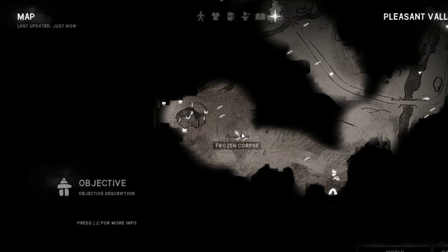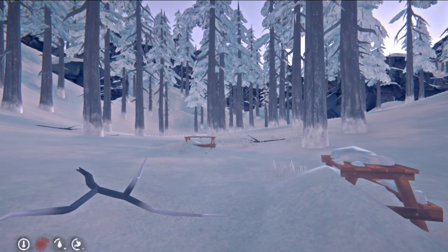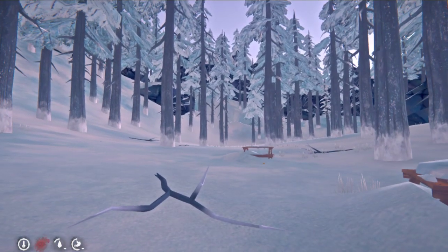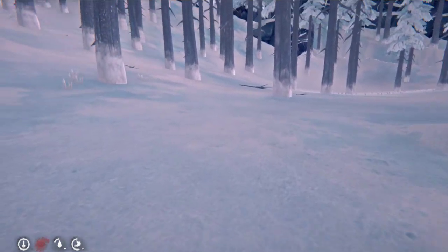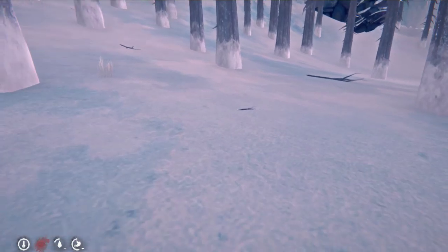So that gets us up right by that frozen corpse. So if we just continue along this highway in the opposite direction from the way we came, which was over that way, we should come to our cave again. And we can get some more wood if we want it. I think we'll pick up sticks. It's quicker.